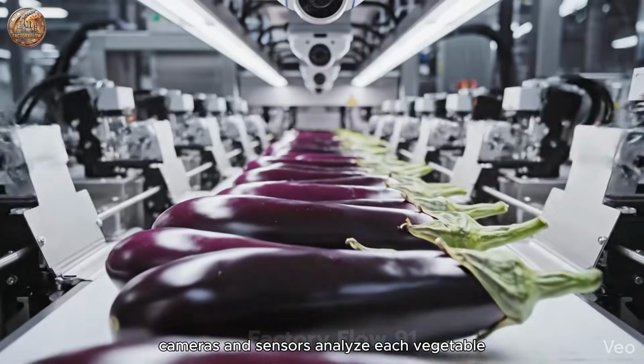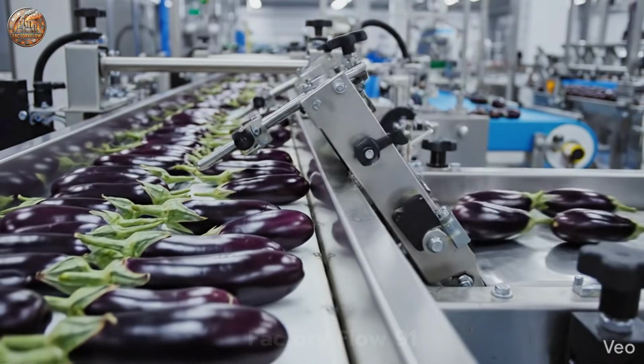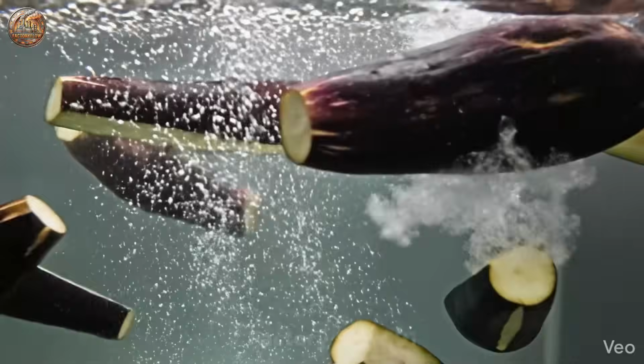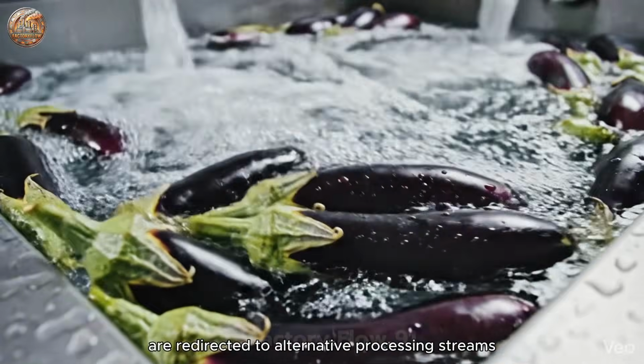Cameras and sensors analyze each vegetable based on size, color, and shape. Premium quality eggplants continue to the main production line, while secondary products are redirected to alternative processing streams.